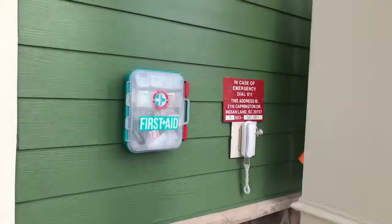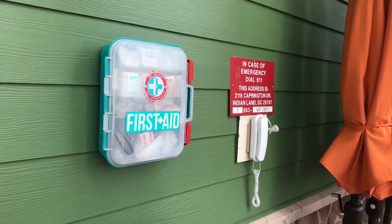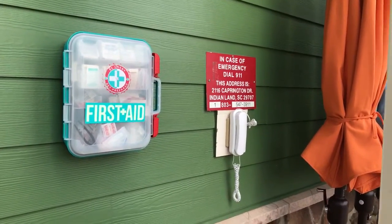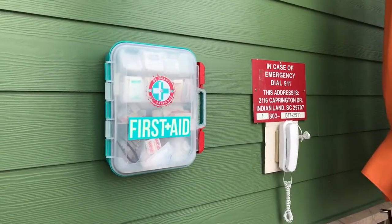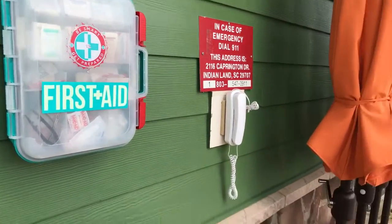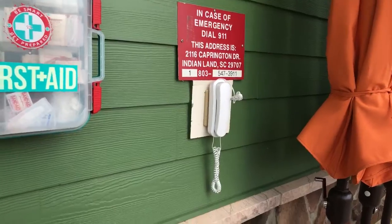So first aid kit at the pool, that's provided for everybody's use. So if your child scrapes a knee or gets a splinter or something like that, these things are here for you to use. Just if somebody notices one day that we're completely out of supplies, it would be nice if somebody would just give us a heads up. There's a phone here for emergency purposes.